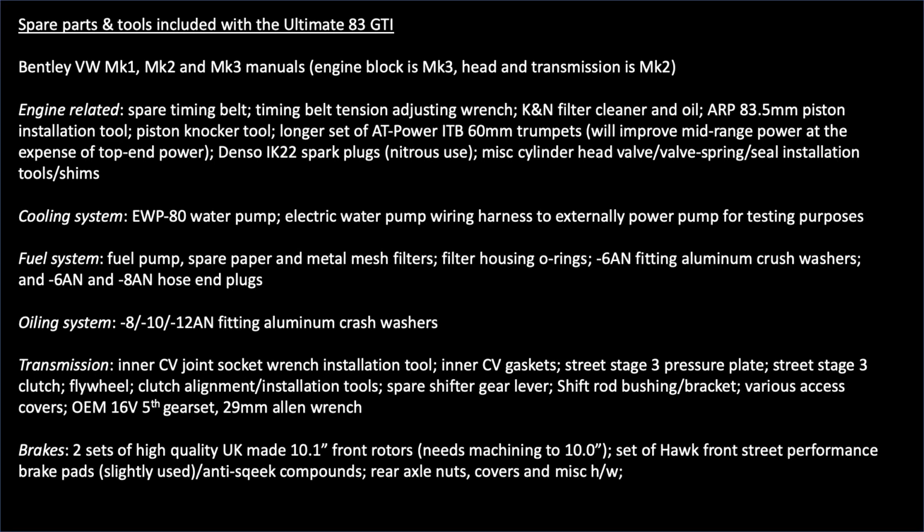So all the Bentley manuals and spare parts for the engine and a spare cooling system water pump and a spare fuel pump. Oh, there's a typo there. It says fuel ump. And a bunch of these high dollar Kinsler paper and metal mesh filters. And the oiling system, I've got these things called crush washers, which are used in the aircraft industry to make sure that nothing leaks, because AN fittings can sometimes leak. So I've got them for the fuel system and the AN system, and they're spare washers. You can reuse them, but I've got extras.